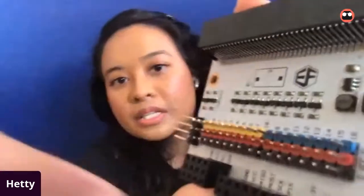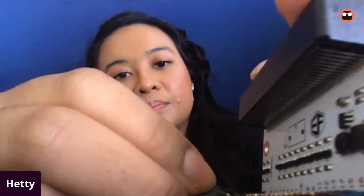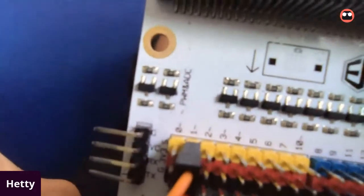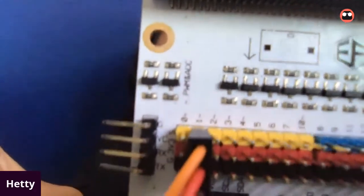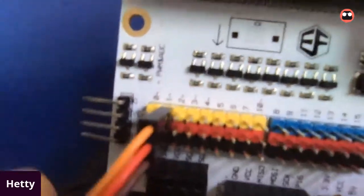So you just find the ground pin and plug it in. In this project, we plug into pin one. Pin one is the second pin from the left, and there is a tiny printing on it. So find pin one and plug the servo into it.